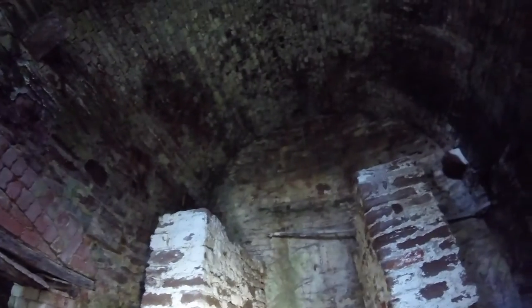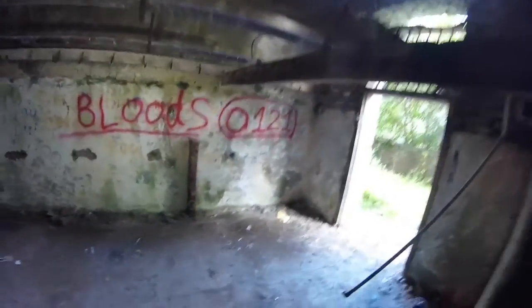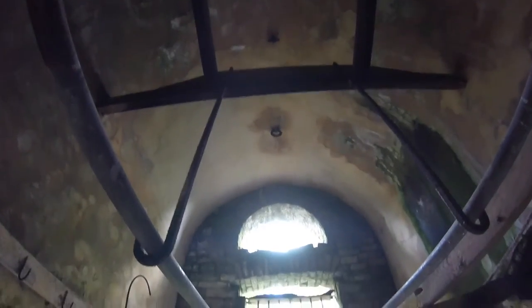This one's a little bit more interesting, yeah, because it goes back a bit further. So this one actually went through. This one's a bit more dug down. You can actually see the pattern in the floor in this one, the original type pattern. I don't know if you can see that. And again, there's still some original hooks. This one seems like it's been done out. Still got the hooks and ceiling loops.